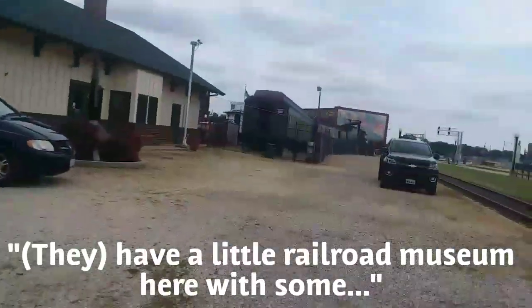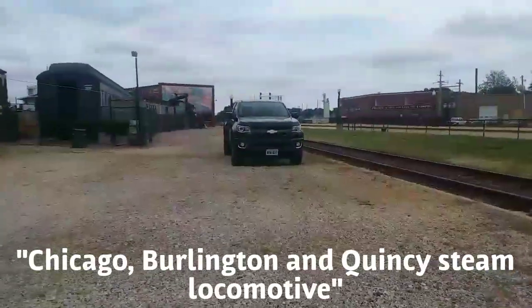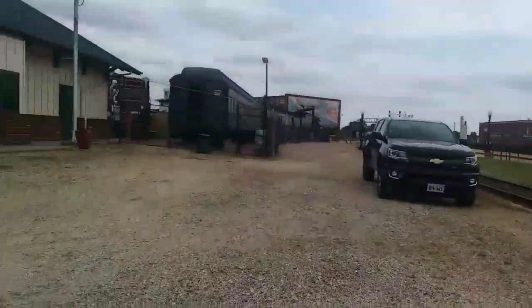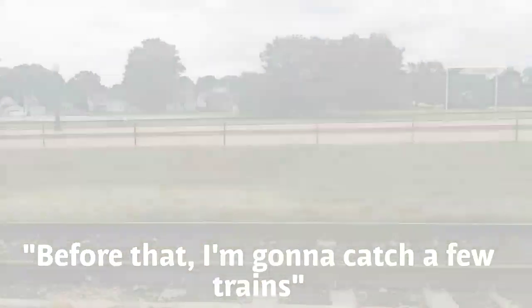Have a little railroad museum here with some old Pullman coaches and a Chicago, Burlington, Quincy steam locomotive. It's pretty cool. Definitely check it out later. Before that, I'm going to catch a few trains.